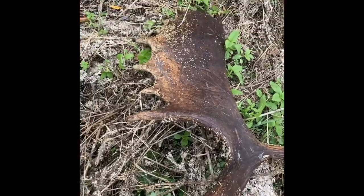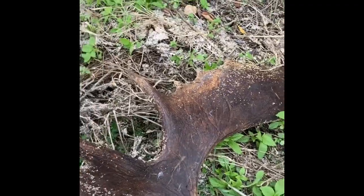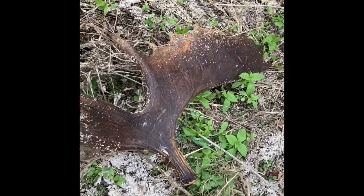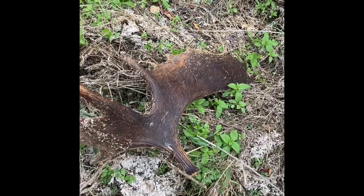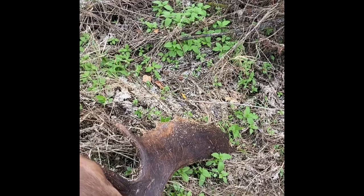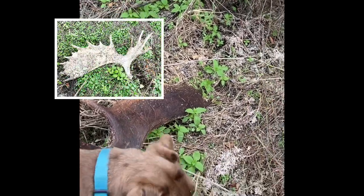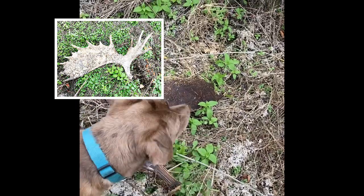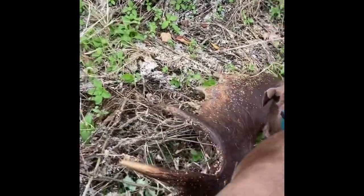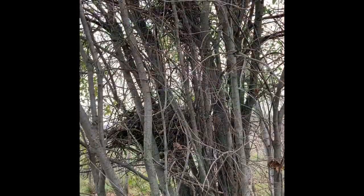And so for some people, it's quite a good recreational activity to go out into hay fields and into the bushes to look for sheds. And people who I know who do that usually start on Boxing Day. But early in the spring, when the snow is just about melted completely, is also a good time to go out and look for antlers.